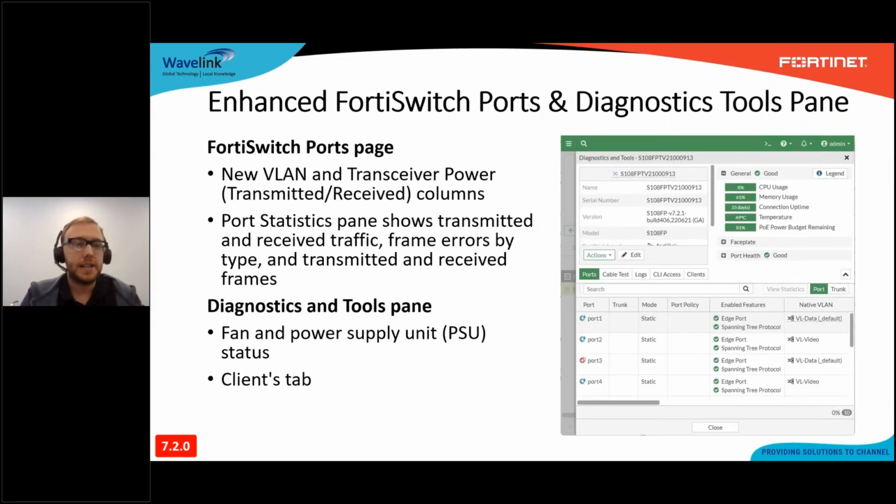There's now an enhanced FortiSwitch ports and diagnostics tool page, and this is greatly improved over previous versions, and now reports the fan status, power supply unit status, and also gives you an overview of what the port health is. So this really helps technicians and customers' IT teams go through and understand exactly what's happening with their switches. Clicking the new legend button in the general pane displays the health thresholds pane. This helps list the thresholds for what is good, what's fair, and what's poor in terms of general health, and allows someone at a high level that doesn't have a really technical background to understand, is this good, is this bad, and it lets them easily find out where to start troubleshooting.